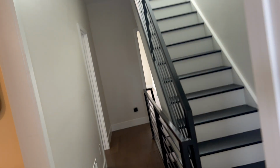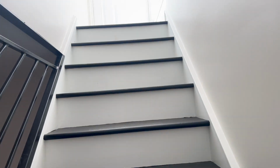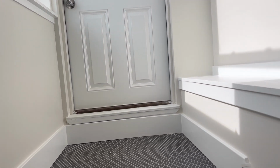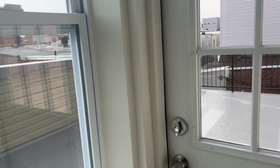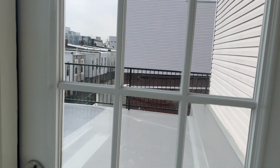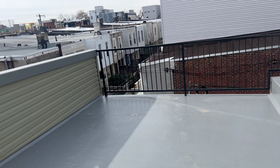Then go up, you have another stairs to take to one of the nicest features of this house. It's a full rooftop where you have a beautiful view of the city. Before you go out, you have these windows and glass door to the roof. Here is your stairs to go up and come down. So as you open, here you have it.